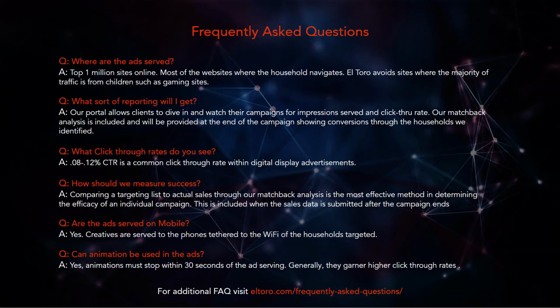We run digital display ads along with video and OTT to the top 1 million sites online. Most of the websites are where the household navigates. It's going to be your Fox News or CNN. It's going to be your local channels. It's going to be weather. These are places that people are just typically surfing the web on.